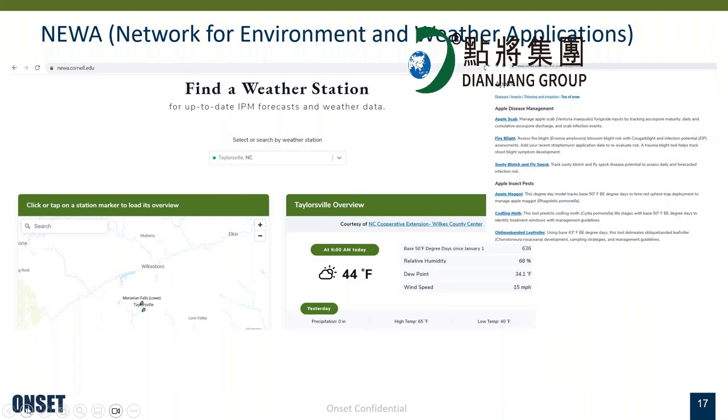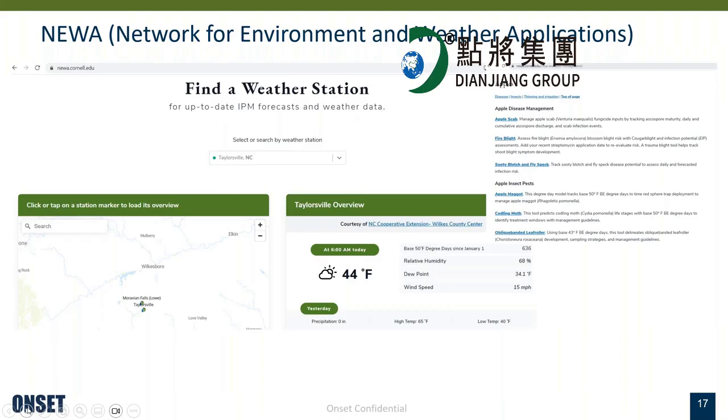This is an interesting feature because in some situations, one farmer or one research station or one extension office will have a weather station that's feeding data to NEWA, and many growers in the area can use it for different applications, even if they're not growing the same crops. You do have to have a certain set of sensors to feed data to NEWA. But again, you can also access the data through specific queries that you may be interested in, depending on your research interests.